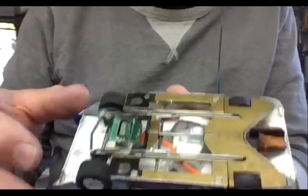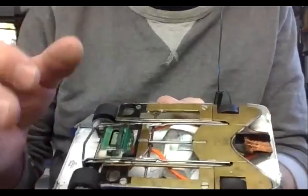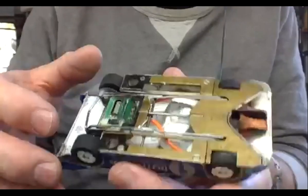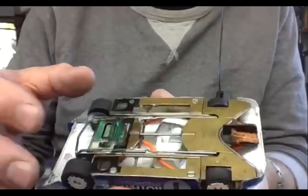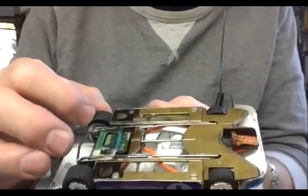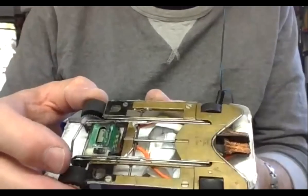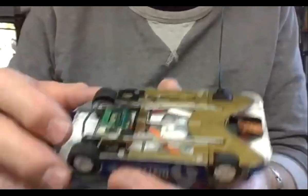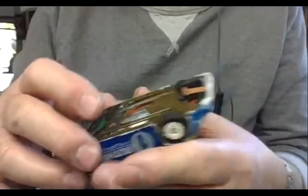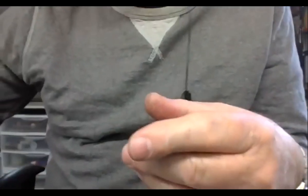If I ran this on a Carrera track at the time with the magnets in, it was pretty much a rocket. But as soon as you go onto a wood track, it just didn't work. And even now with decent rubber tires on the back, it's still not a terribly good car. It never was a terribly good car. So very early on, I looked at this and thought, man, maybe that's not the way. And so that was the first one that I built.